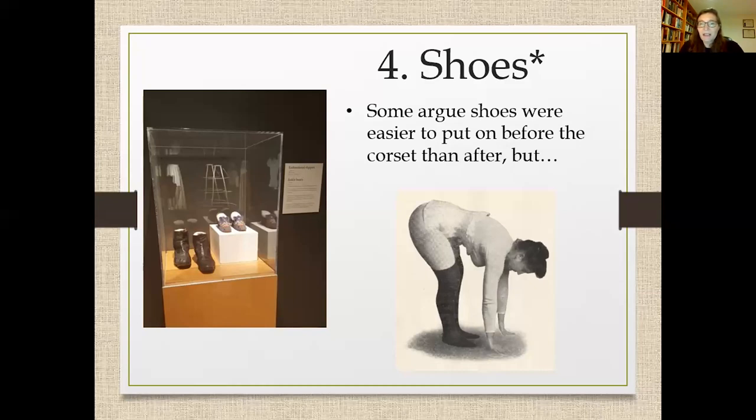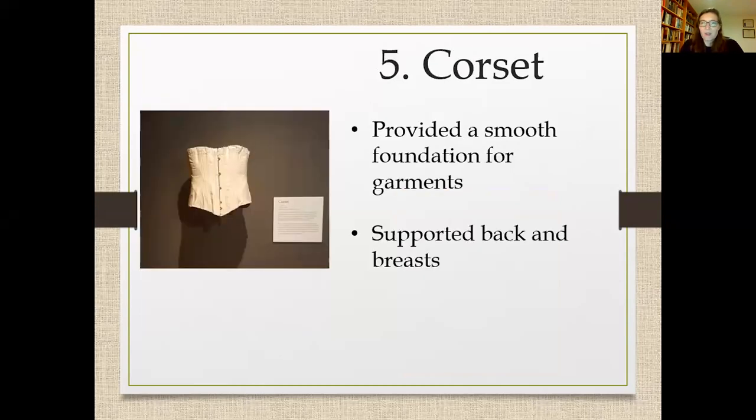So I'll leave that up to debate. I'm not going to take a side here. I'll be Switzerland on that issue. But in our museum exhibit, we have them following the stockings and preceding the corset. Which brings us to the corset.